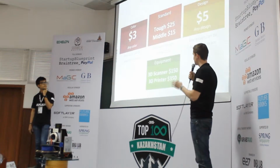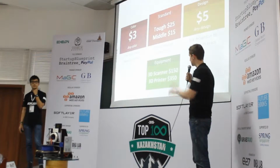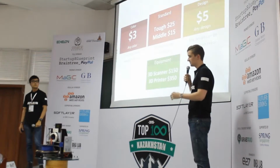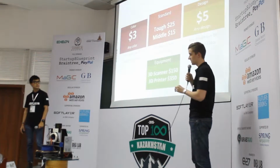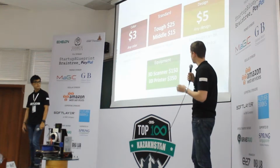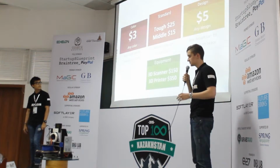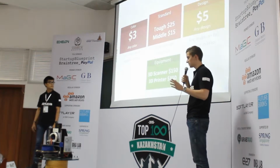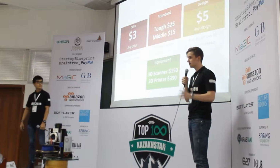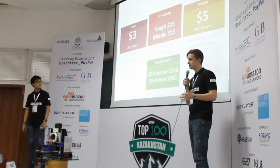So here is our business model. We will sell the medical complex to the clinics. So here are the initial costs of the devices. The printer costs only $350. The scanner is about $150. The patients will have the ability to modify the cast. So we can create any design, any color, etc. So the whole cost of the complex is around $1,000 per clinic.